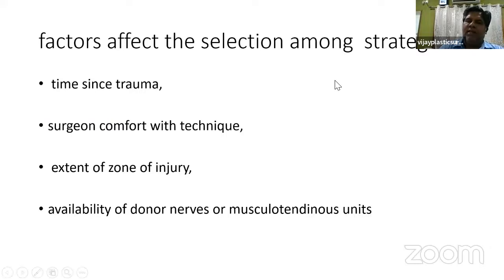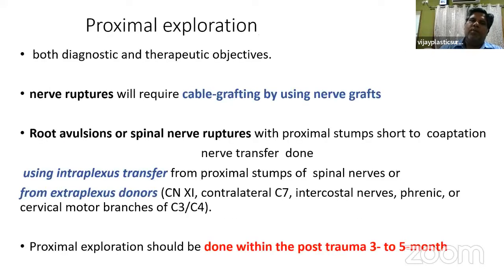Among various factors, time is the most important factor. Of course, other factors like where is the zone of injury, what is the nature of injury, whether it's a root avulsion or just a rupture, availability of other donor nerves, availability of other musculotendinous units, presence of vascular injury, and also the surgeon's comfort with the technique. Not everyone is able to do a free functional muscle transfer. So that also decides what treatment to be done for brachial plexus.